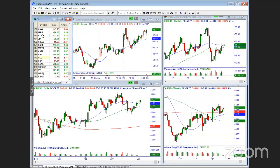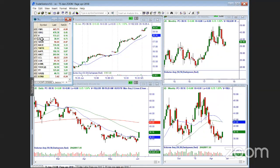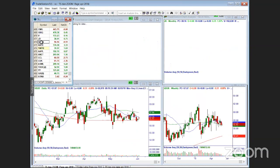This is not a gapping stock, but it's one we were watching yesterday, Visa and MasterCard. JD gapping up, 38.91. Well, actually, this JD was one I answered an email on. Pre-market, but it's also gapping up. Nice wide range bar here on the daily following a breakdown failure. Kind of sloppy. It could be a put spread if we got juice on it.